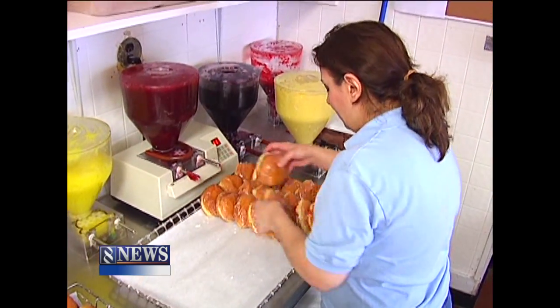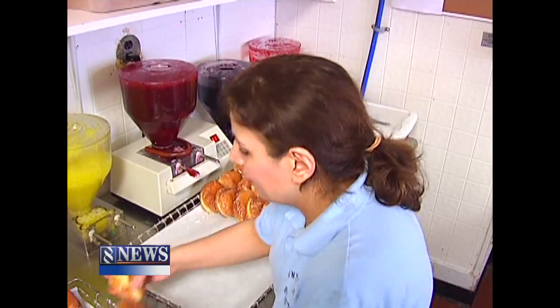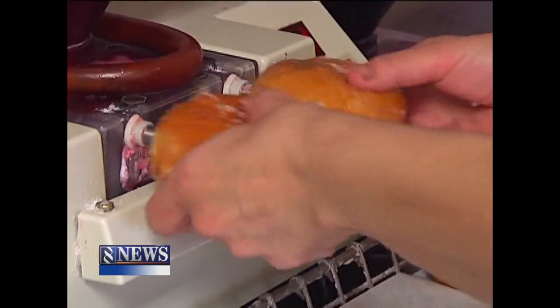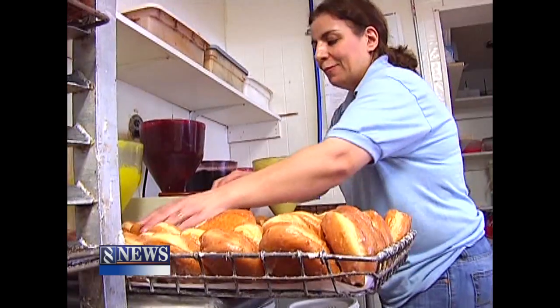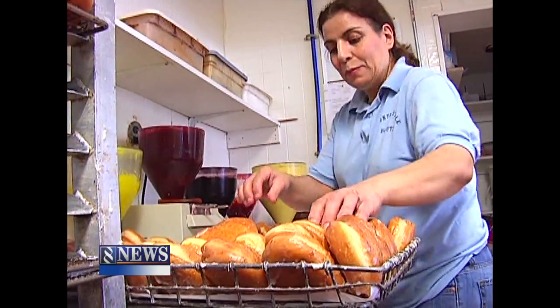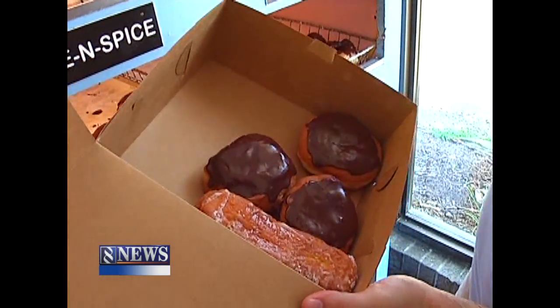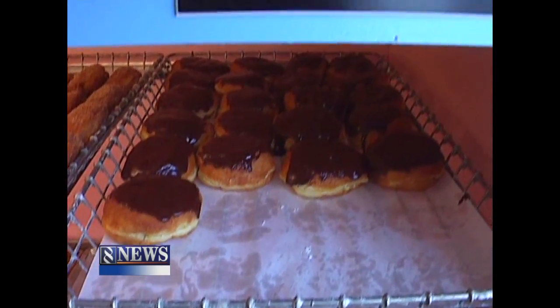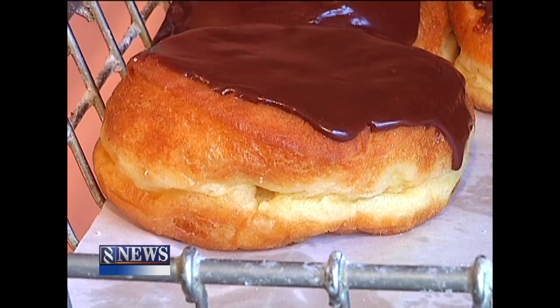Nezaruddin says patience is a key ingredient. We proof our donuts in a separate box, pretty much rise up the donuts and then take them out and fry them ourselves. The Nezaruddins bought the place back in 1984, made a few tweaks to the recipes, and have never looked back. Boston cream has risen to the top of the list of best sellers. I guess it's the chocolate and the custard filling in the inside.